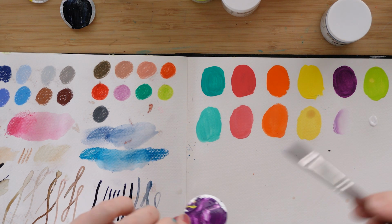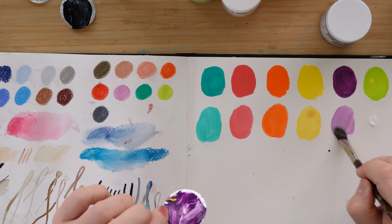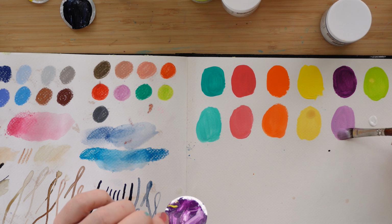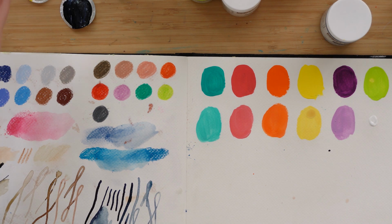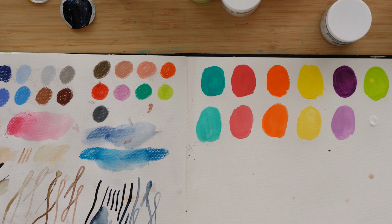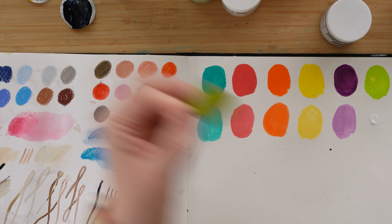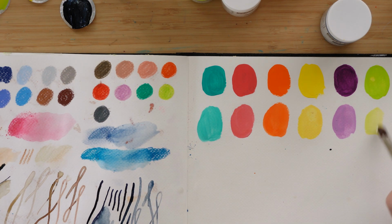Right, I've just mixed a tiny amount of this purple. I'll do a little bit more. See, I quite like it when it's pastely. Just not a big fan of the very, very deep purple. Dripping water everywhere. So messy. This green's really lovely, pastely.